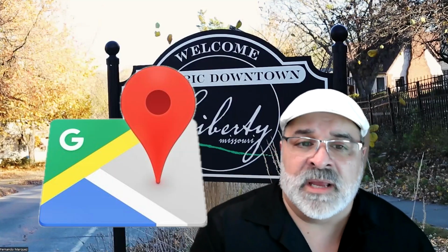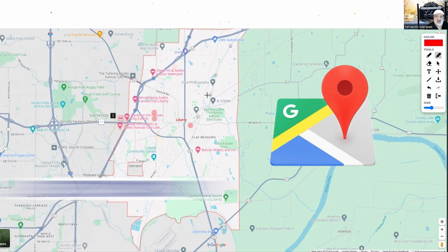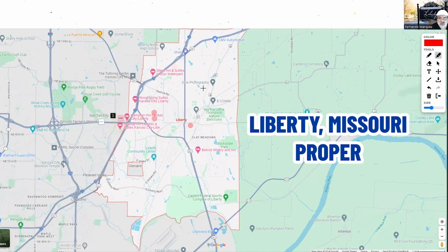So before we go in and take a look at the properties, let's go ahead and take a look at the Google map, get an idea of the city in relation to the local area and the greater metropolitan area. So let's jump over there. Okay, guys, so here we are in the Google map of Liberty, Missouri. You can see from this dotted line how it comes across here. Okay, this is Liberty, Missouri proper.